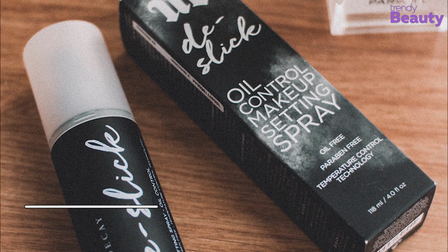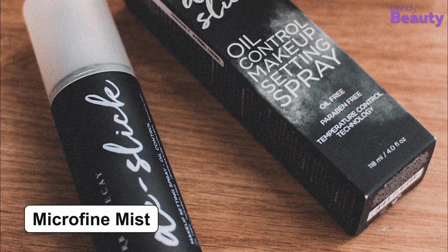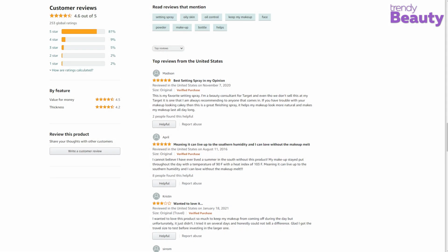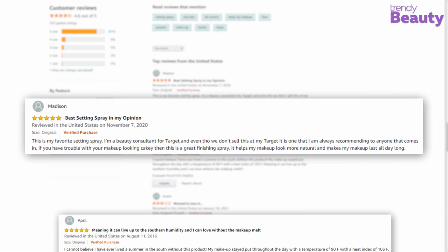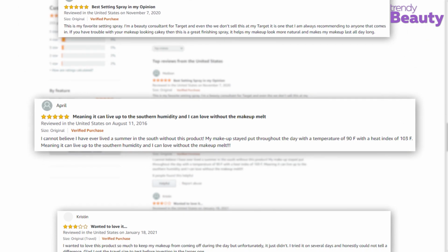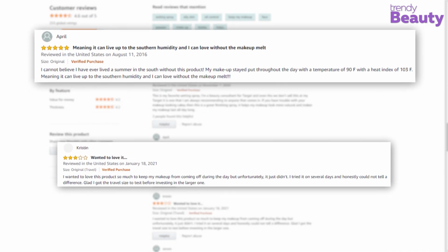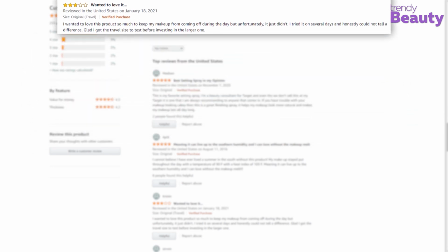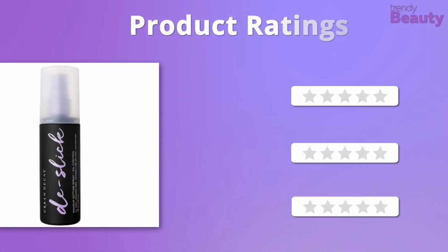The exclusive formula of this spray gives you a shine-free look without fading. Its microfine mist makes your skin smooth while matting. Plus, it's free from parabens. Users on Amazon greatly appreciated this product because of its temperature control technology, as it does protect makeup from melting. Besides all those positive feedbacks, a few of the users think that the product is a little overhyped. So let's check out the ratings.